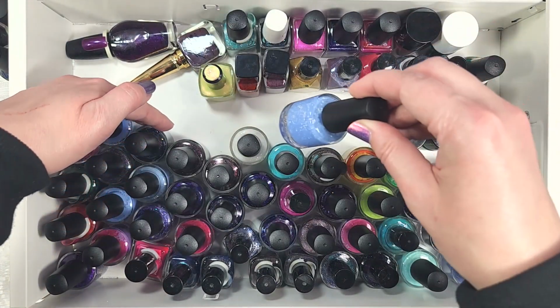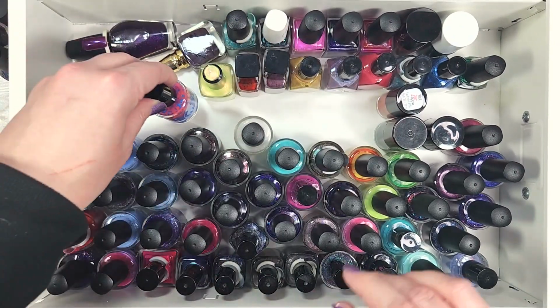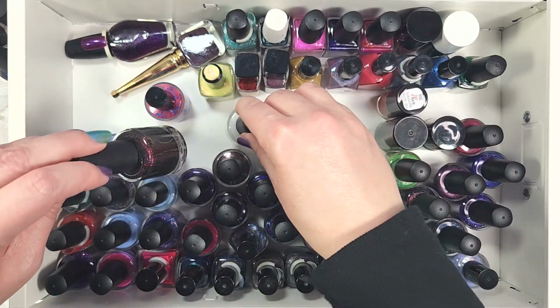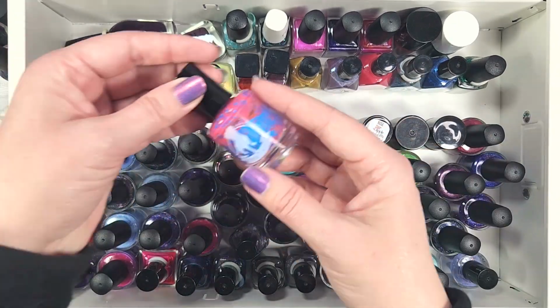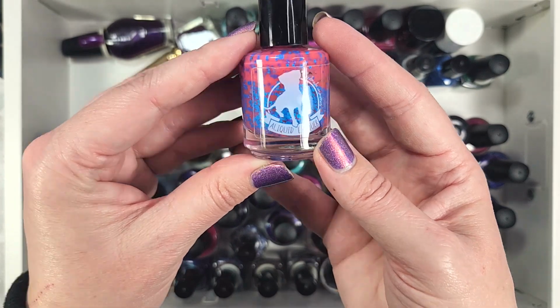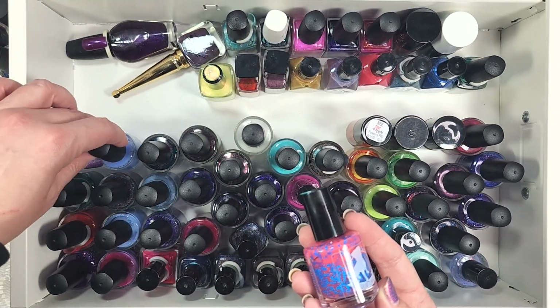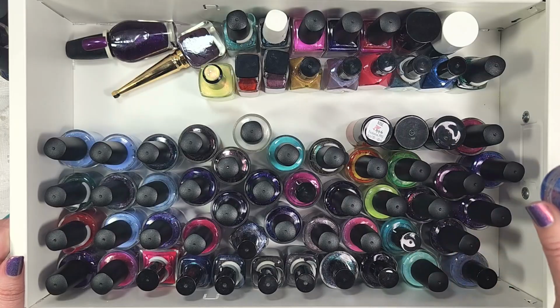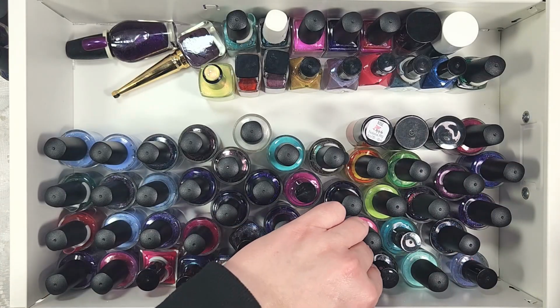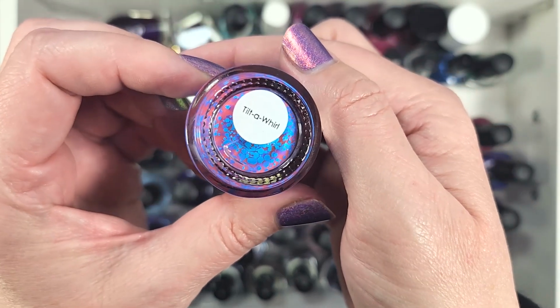Okay, I think my 77 nail lacquers have sort of shuffled around here, but let's go ahead and do this next row of miscellaneous. We have one from Aliquid. I think this might be my only bottle from them. This is Aliquid's Tilt a Whirl.